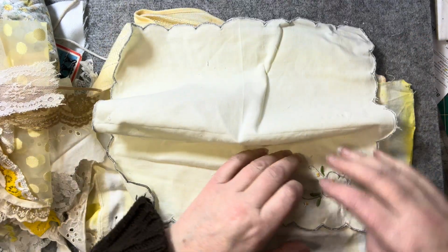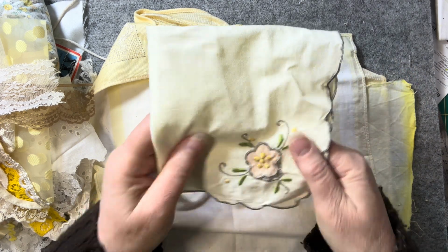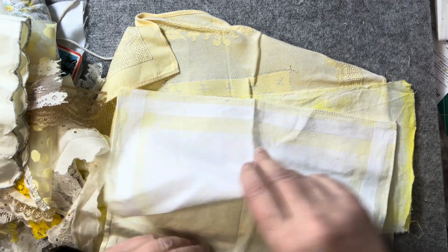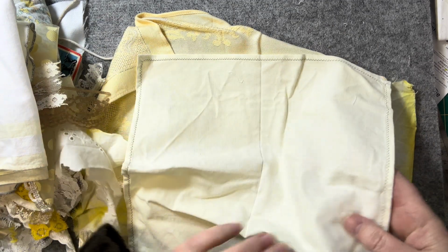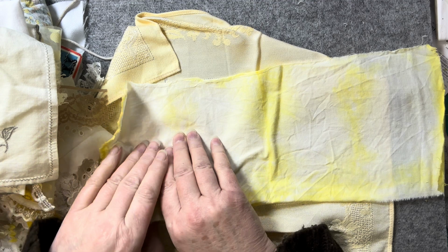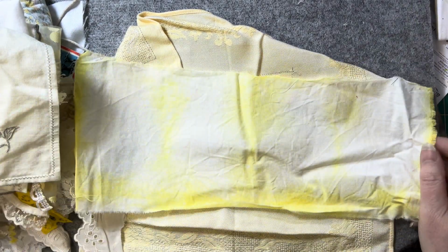A little hanky. Here we go. Beautiful. And just that little bit. Another hanky, a couple of hankies. So we've got a variety of styles, and they're all this beautiful old, very soft hanky thing. Little applique. Another bit. Well, this looks like something that's been folded and then dyed, or it's just been folded and then faded. I'm not sure.